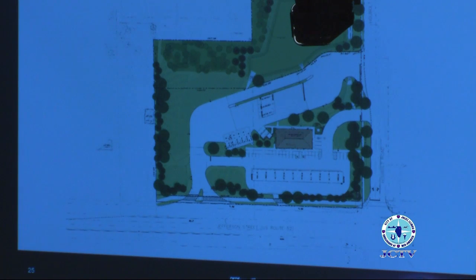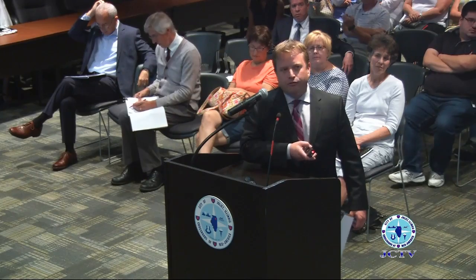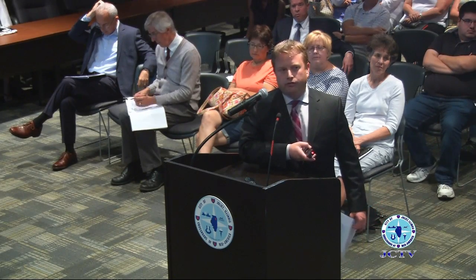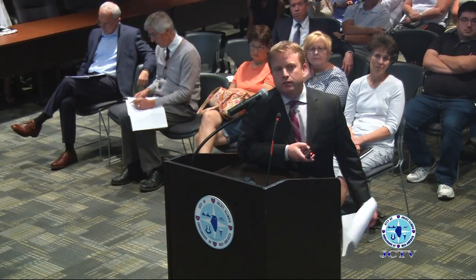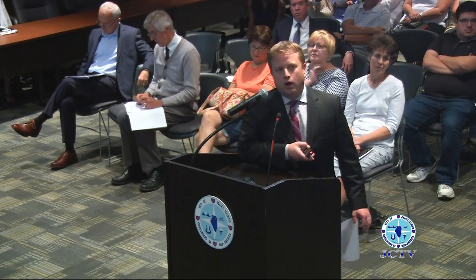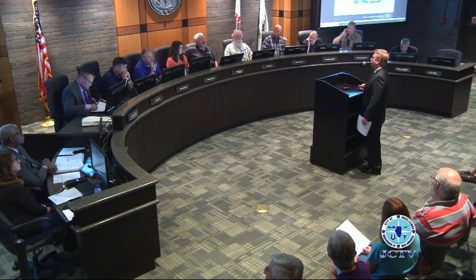Just to reiterate, the total peak flow that leaves the property in the existing condition is approximately 10 CFS, 10 cubic feet per second. In the after condition, it will be less than 1 CFS. It will be approximately 0.70 CFS. That's essentially to meet the Will County Stormwater Ordinance, which limits the amount of stormwater runoff from a 2-year storm and a 100-year storm. So in short, there's significant reductions in peak flows.